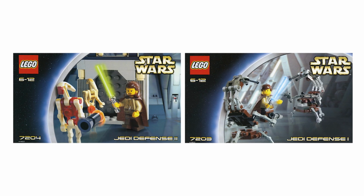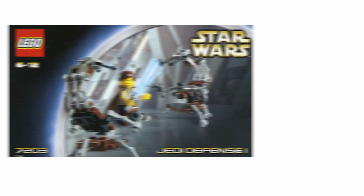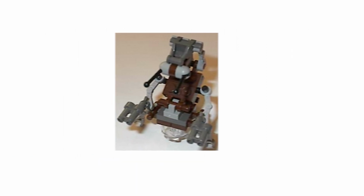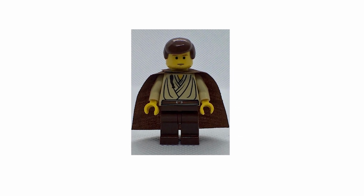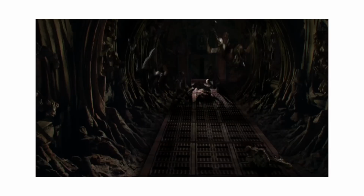There were then 2 counterparts to these, being Jedi Defense 1 and Jedi Defense 2. Starting with Jedi Defense 1, you get Obi-Wan in his Phantom Menace outfit and 2 really nice buildable droidekas. This set was once again $7, and I just wish they still made sets like this today. I understand why, as they now do tend to lock these highly desirable minifigures behind much bigger sets at larger price points, but back in the day it was so easy to get them. This is another 10 out of 10.